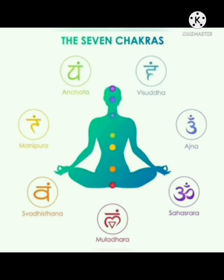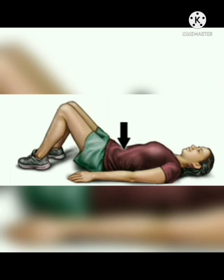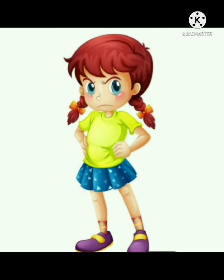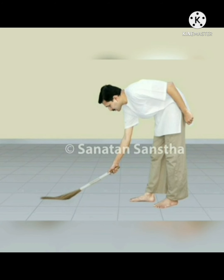It helps to activate energy channels in our body. It also helps in weight reduction. It helps to increase our core strength and also improves our balance. And also it works at a mental level by reducing our stress level and helps in anger management too. And sweeping resembles Ardha Pada Hastasana. Let us start implementing this in our day-to-day life and lead a healthy lifestyle.